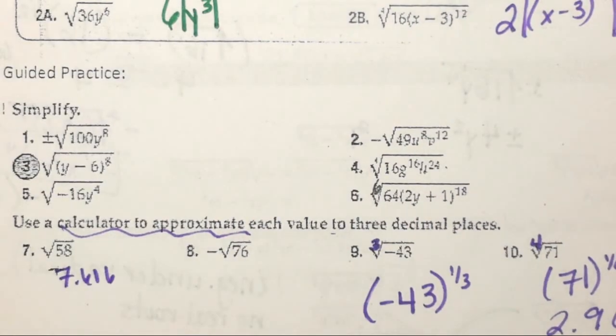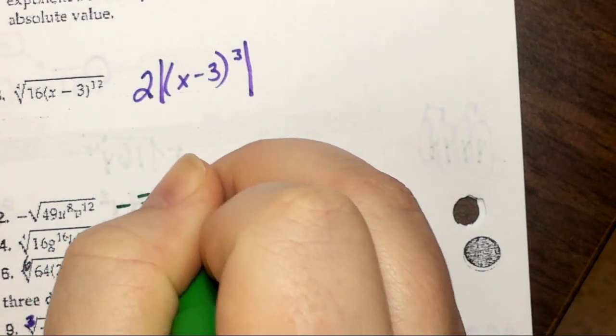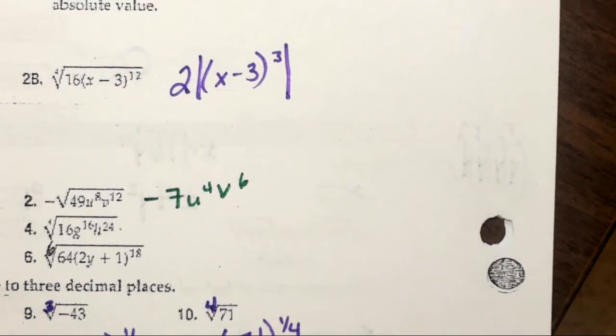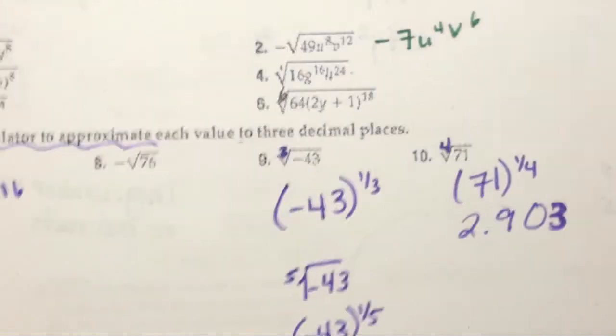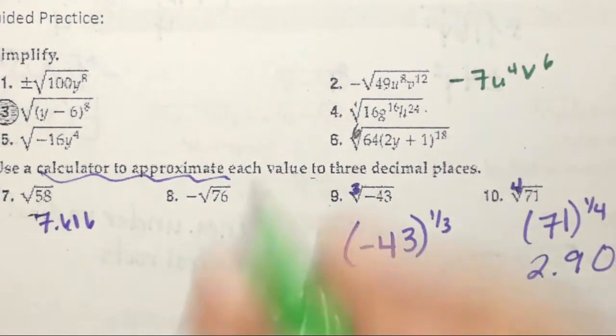I need help with 1 through 6, and then I'll stop rambling about it and tell you what you got to do. I only see 6 problems right. Oh, thank you, Jessica. It's negative 7, u to the 4th, v to the 6th. Yeah. I know you know how to do square roots, Travis. I need to know someone else does. Yeah, that's an 8.